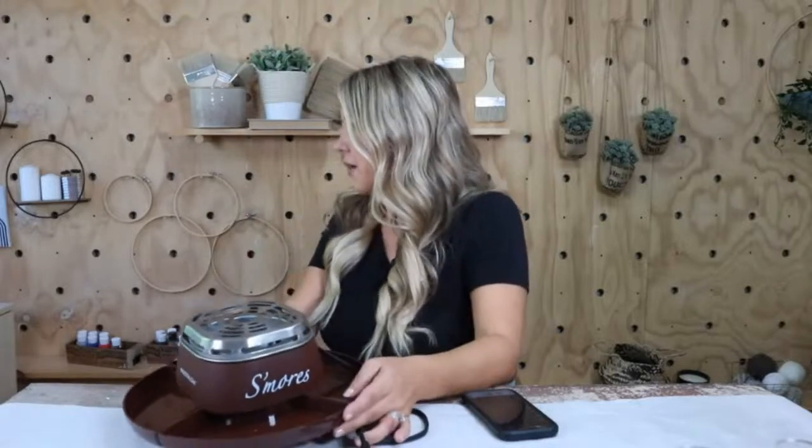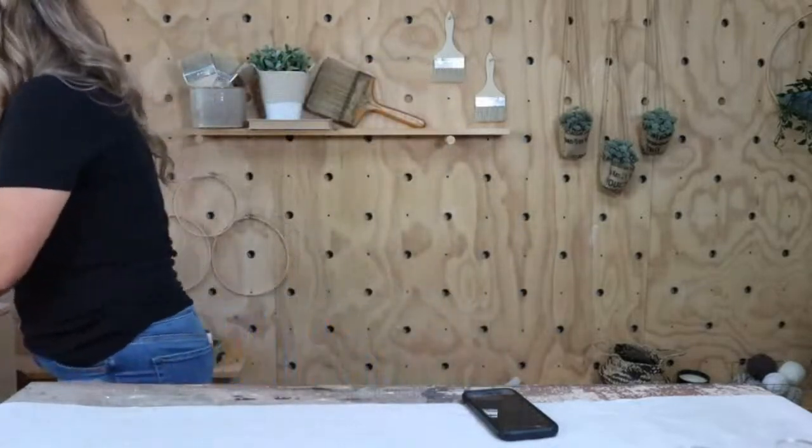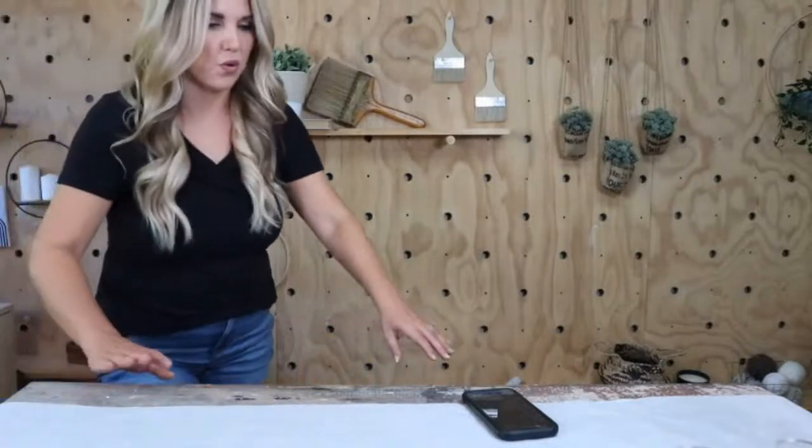Yeah, but this one comes with like the actual burner on it. It's 18% off today, so you can get it for around $22. So we love that one. A cute little gift to do electric s'mores.